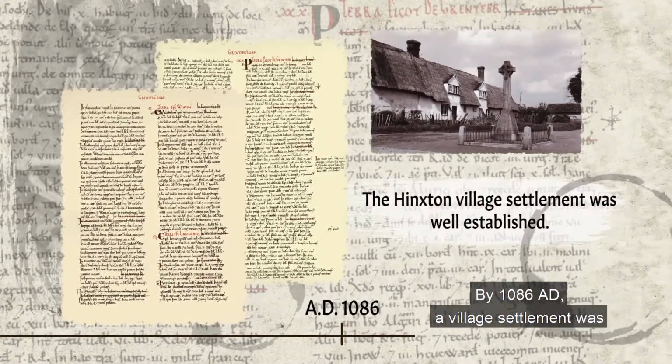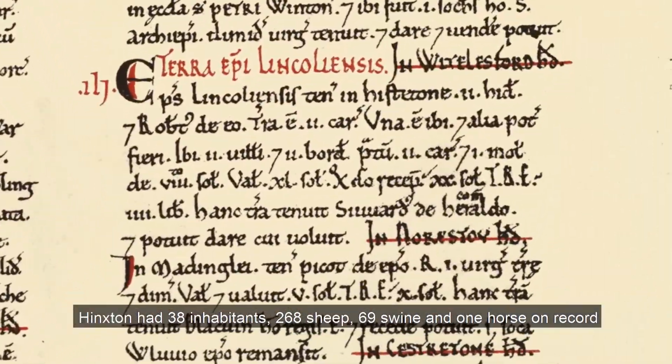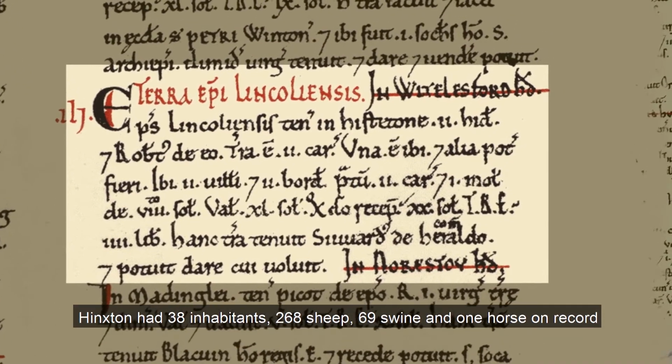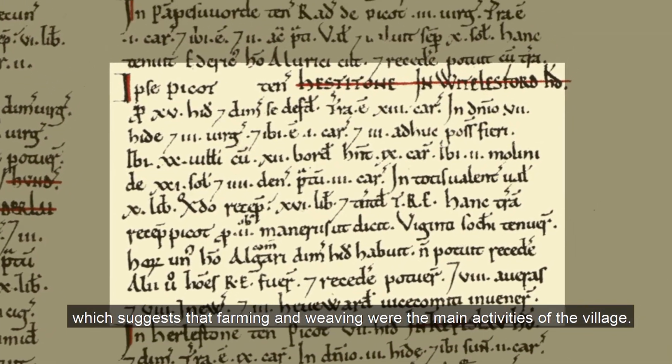By 1086, a village settlement was well established and recorded in the Domesday Book. Hinxton had 38 inhabitants, 268 sheep, 69 swine and 1 horse on record, which suggests that farming and weaving were the main activities of the village.